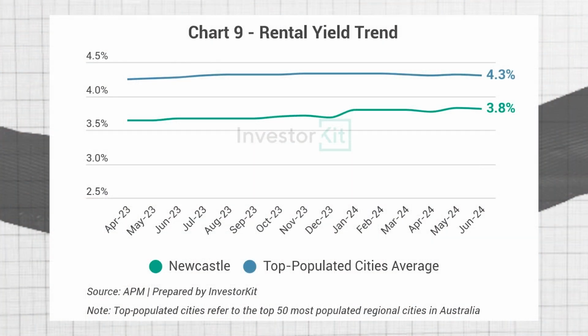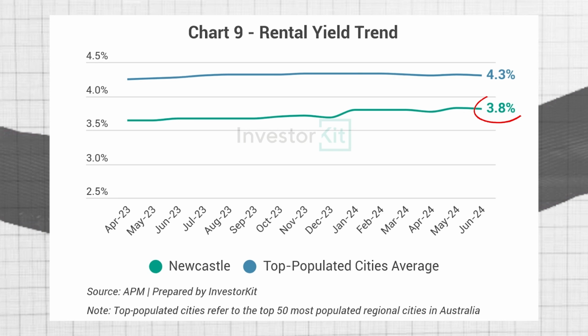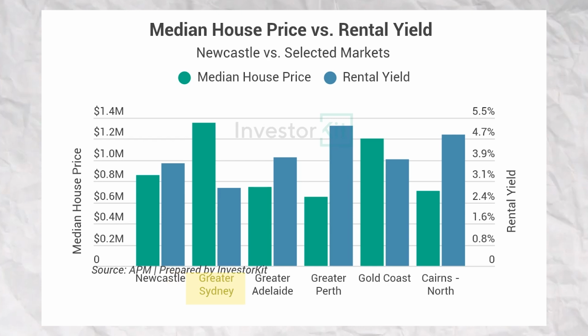Chart 9 here shows that Newcastle's rental yield is actually below average. At 3.8%, yes, it is higher than Sydney. However, compared to many other big regional cities, it is still quite low. And as a result, investors here, if they buy now, would probably face some pressure in their cash flow.